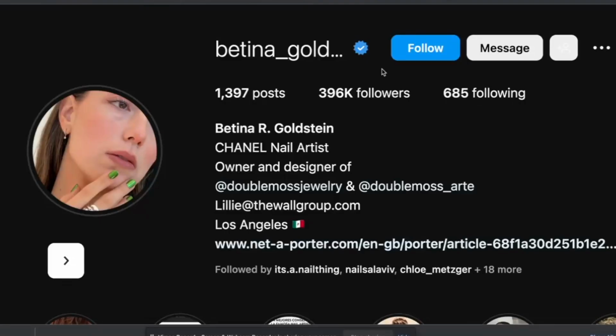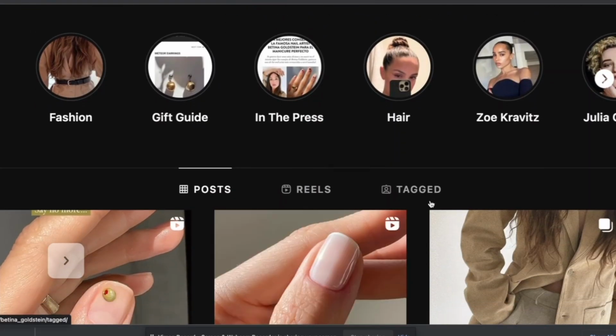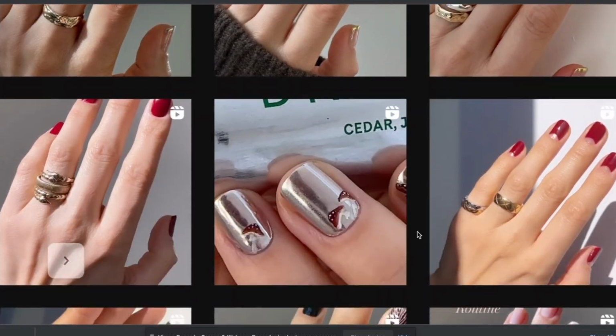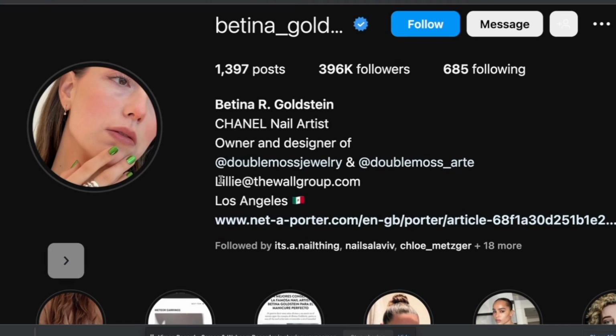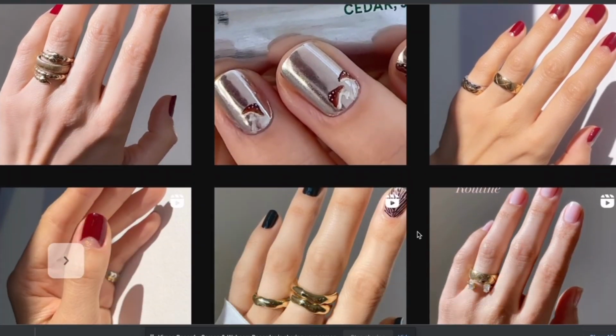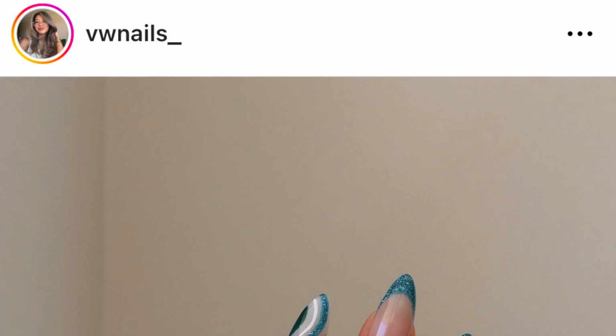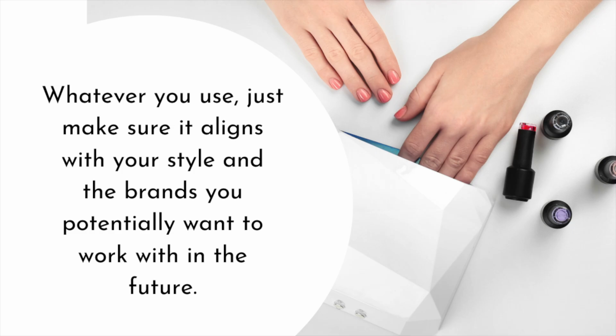I'm going to use Bettina as an example again, as I've been following her work for a while. And in fact, since I can remember, she has been using Chanel. And in a latest peek at her profile, she is now an official Chanel manicurist. Do you think that's a coincidence? So you can see that associating yourself with the brands you ultimately want to work with is a wise and strategic choice. Others like Vivian from @VW Nails often work with Japanese gel nail brands like Leafgel. So whatever you use, just make sure it aligns with your style and the brands you potentially want to work with in the future.